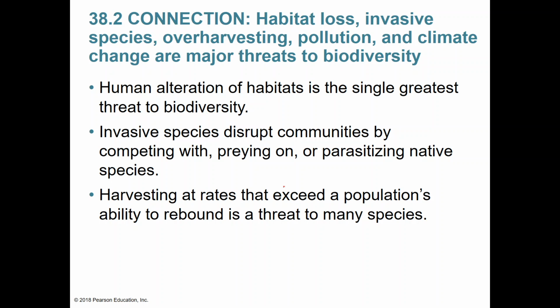Okay, so we're going to talk about a few causes of the impacts that we're seeing of diversity loss, and they come from a few things. Loss of habitat, invasive species, which we'll talk about what those are. I think we've introduced that already. Over-harvesting of natural resources, pollution, climate change. These are the major threats.